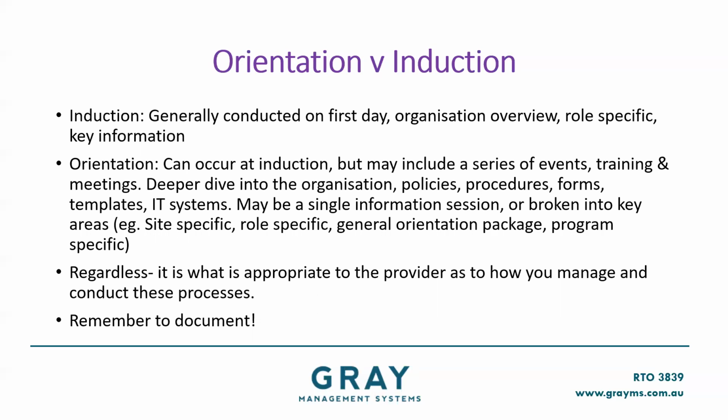It's really important on that first day. Generally, you see that it's quite tailored to the role as well. And although all the information can't possibly be loaded onto one person in a short amount of time on that first day, induction really is about getting that key message and key information out. So it might be starting off with safety, accessing the premises, privacy, things of that nature. It might be some immediate safety checks that need to be done as well.